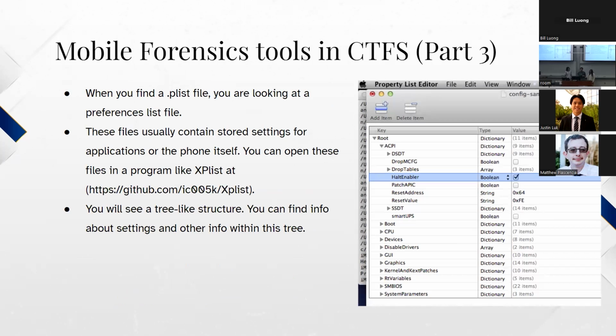So whenever you encounter a plist file, essentially what you're looking at is a preferences list file that might be on the mobile device. These files usually contain stored settings for applications or the phone itself. And you can open these files in a program such as xplist, which he also went ahead and linked up there. Whenever you open the plist file in xplist, you'll be met with a tree-like structure. You can essentially look through these settings and find more information about those settings. If that kind of makes sense.